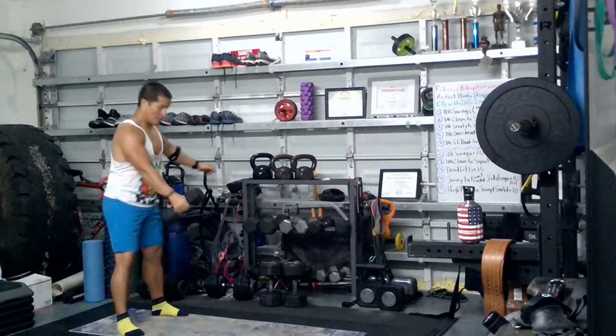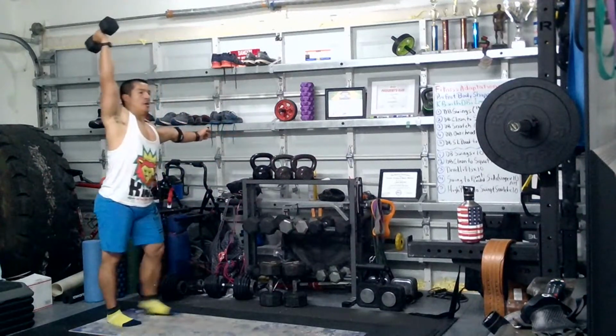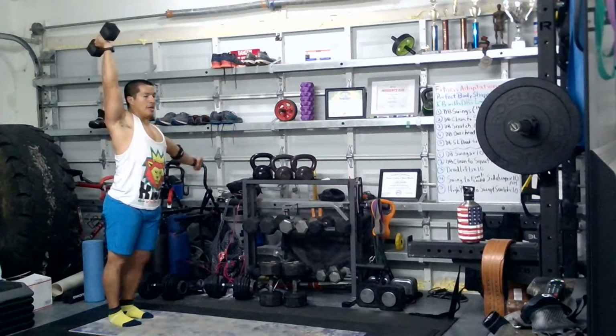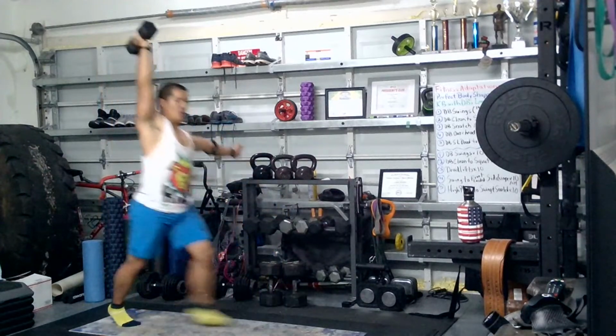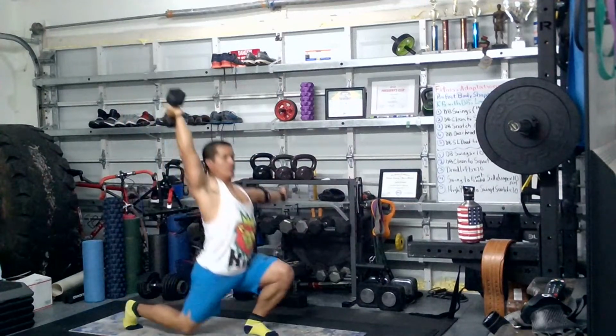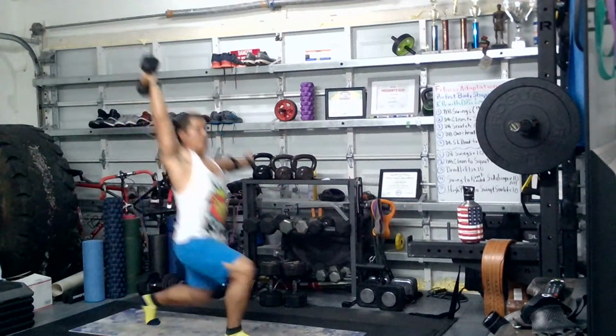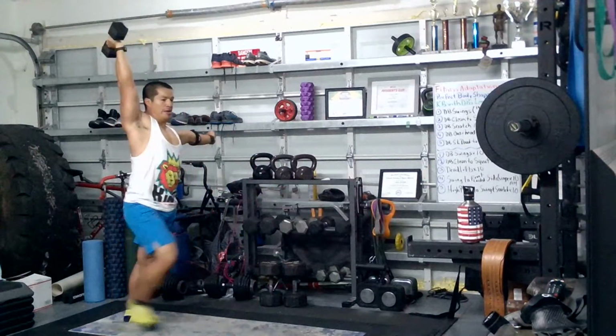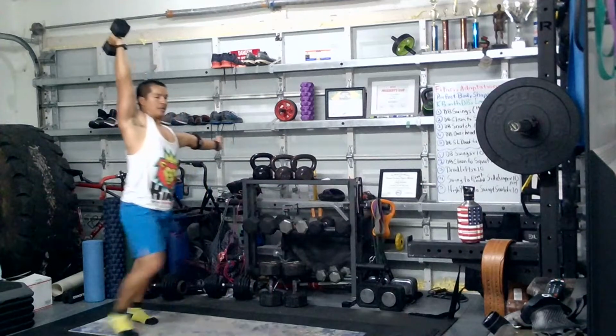Back to the lunges. So get the weight up top. All right, shoulder down. We have 6. Ready, and lunge. 1. Lunge. 2. Lunge. 3. Lunge. 4. Lunge. 5. Lunge. 6. Now I'm going to switch.